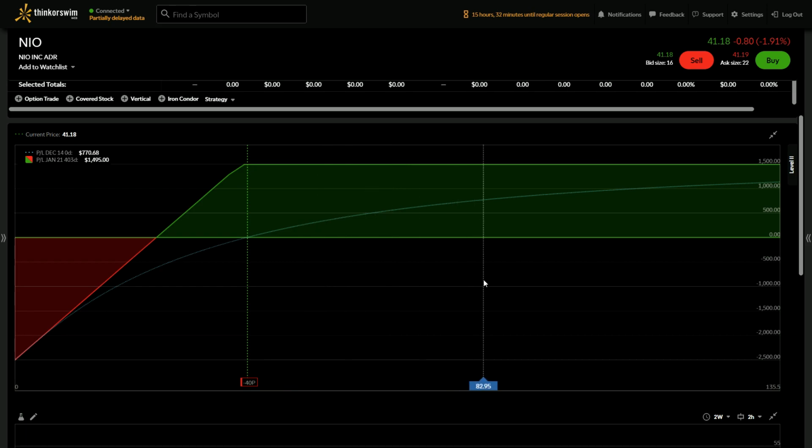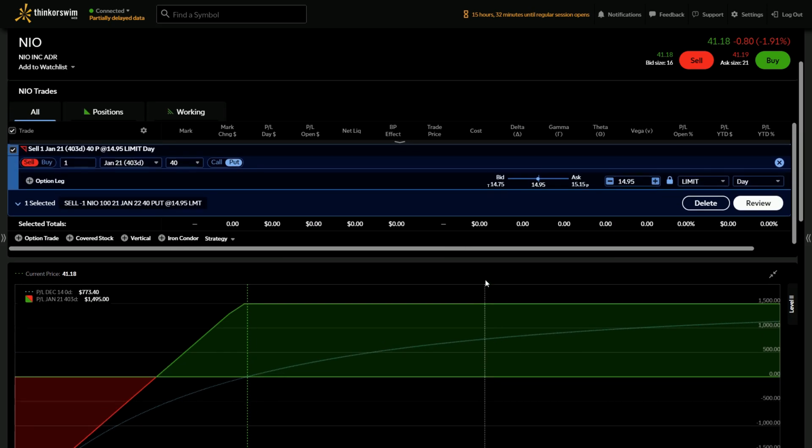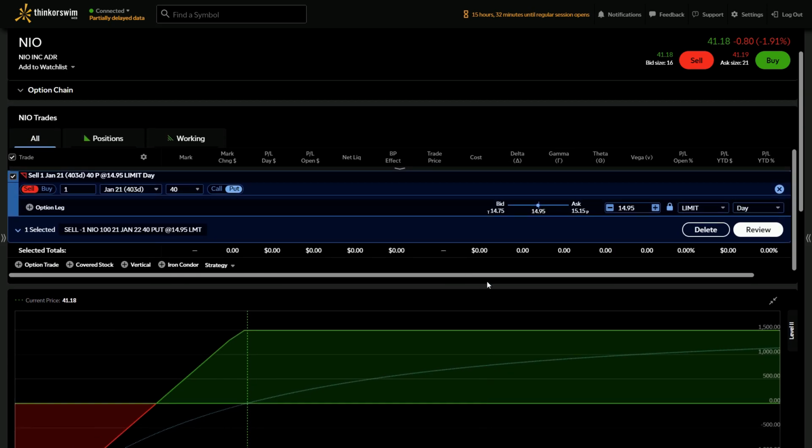So if the stock price went up to $80 a share, it says right now that the profit would be $775. I anticipate that it would actually be higher than that just due to the volatility. So this is the way that you can make real income off of a trade without actually having to buy the shares. Again, it's called a cash secured put.